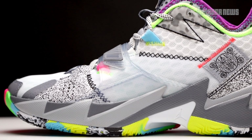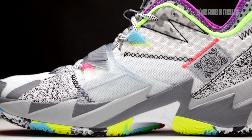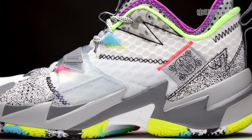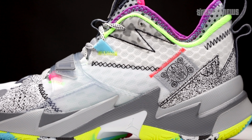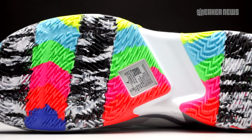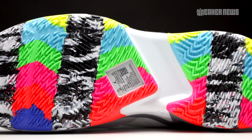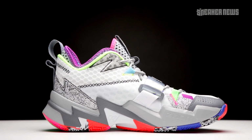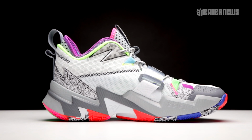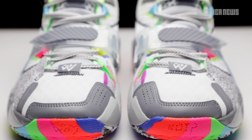It looks a little smaller in volume than the Why Not 0.2, but these crazy zigzag peaks that go around pretty much both the medial and lateral sides are definite eye catchers. As you can tell, there's a lot of color blocking opportunities for these to really stand out. Again, instead of going for that really subtle lifestyle premium look, they're going for something that's really wild and in your face. You're either gonna love it or you're gonna hate it kind of thing.